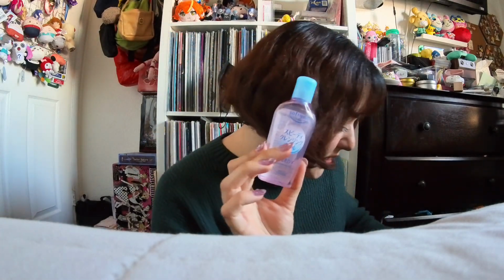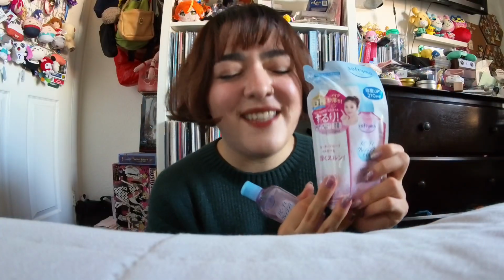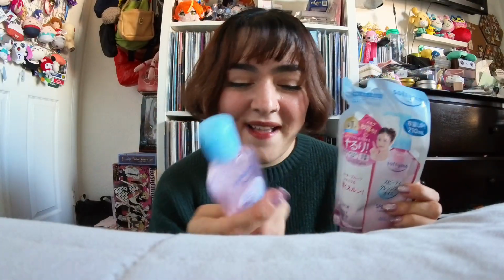So this is the Softymo cleanser, which I have been using for I think close to 4, 5 years. I've repurchased so many of these little refillable bags on Amazon. So I did get myself another refill which I will definitely be using very soon because I just finished what I had in my little bottle here at home. And this is just the little travel size that I purchased over there.